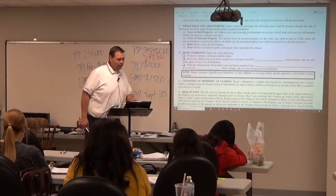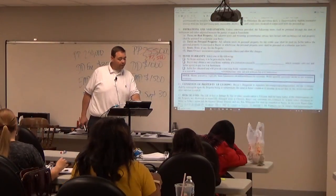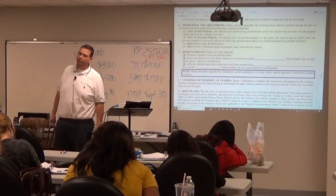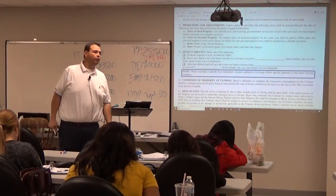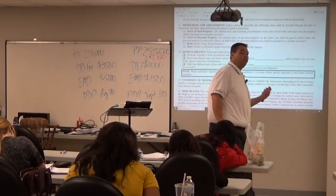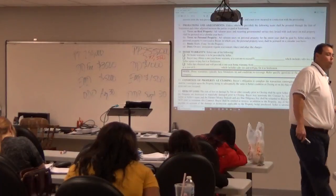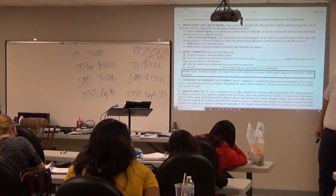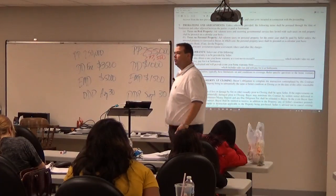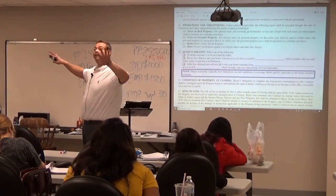Paragraph 9 over on page 9. This just points out the things that are going to be prorated between the two parties. There are three things that you need to worry about prorating, and we're going to have to do this math later in the class when we get to closing statement math, learning how to prorate things. What does it mean to prorate something? Discount? How about split it up, right?